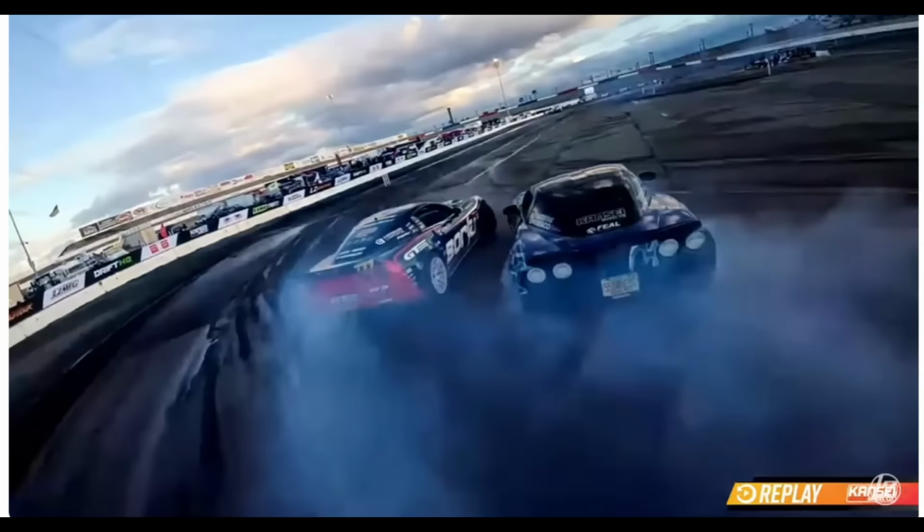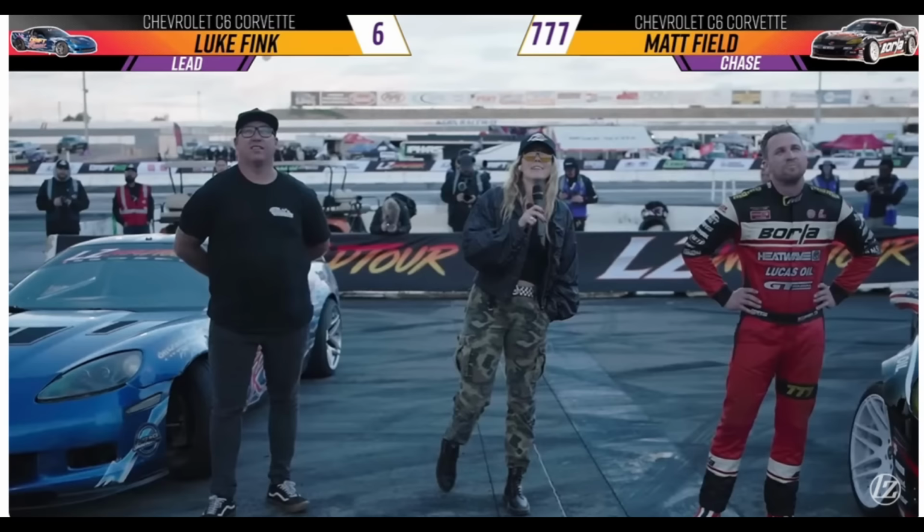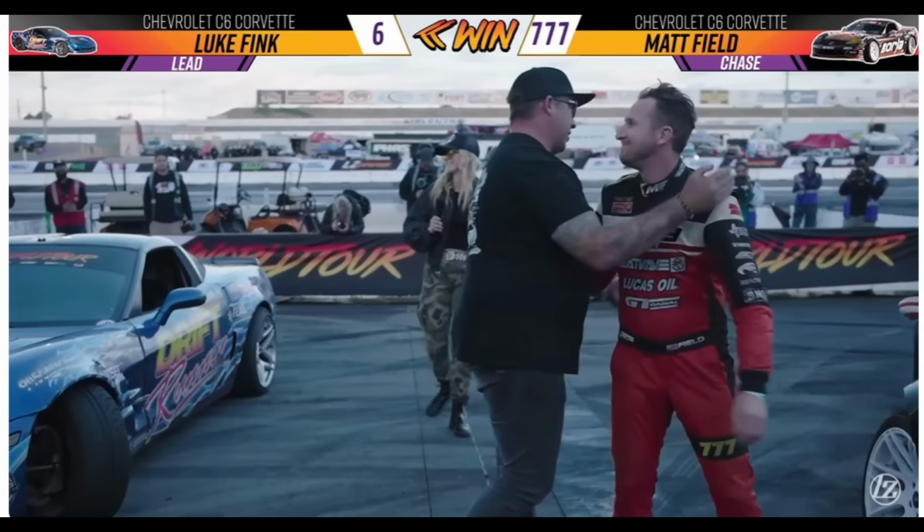But look at this point here. Matt just kind of slows down once he hits that wet patch, and Fink does a good job of adapting to it. And we've had a decision on the first half of the run as well. So we have a decision, and going through to the final four is Luke Fink. He gets the win, goes through to the final four, and it all came down to that first run.